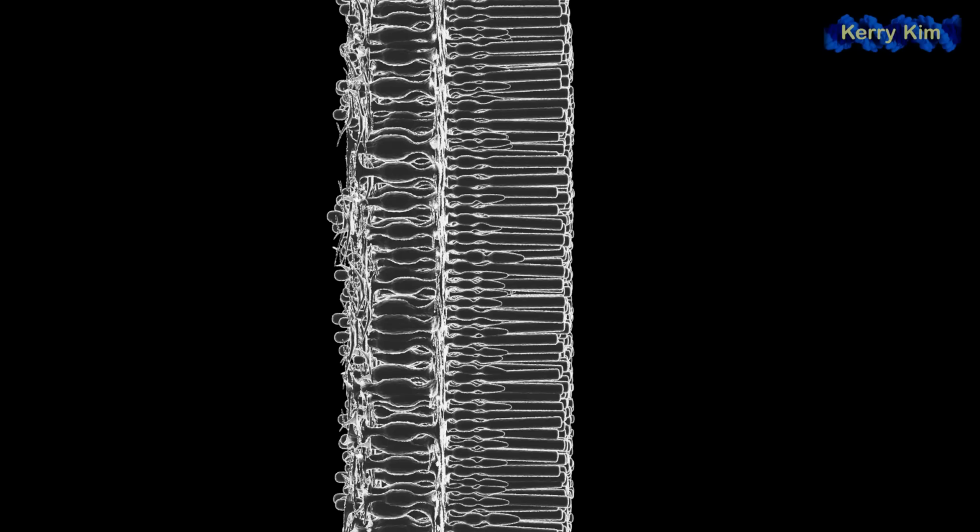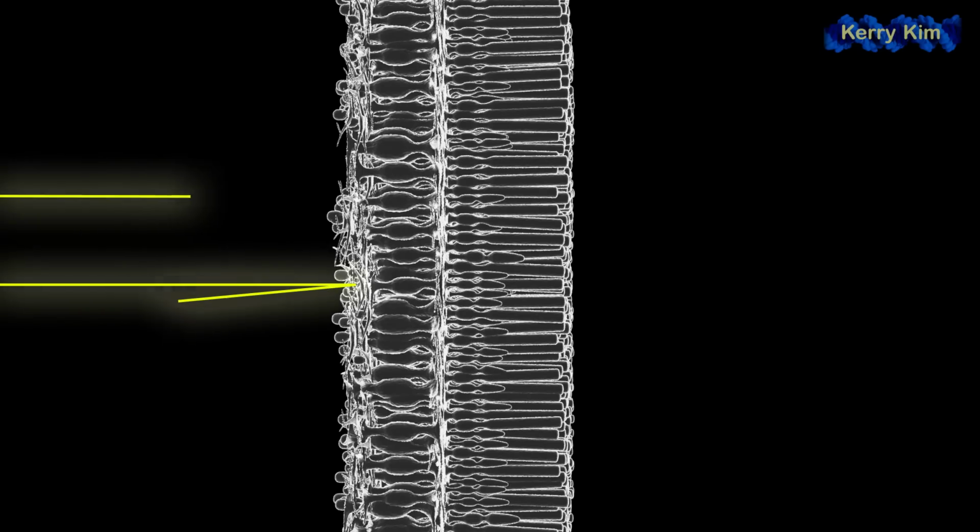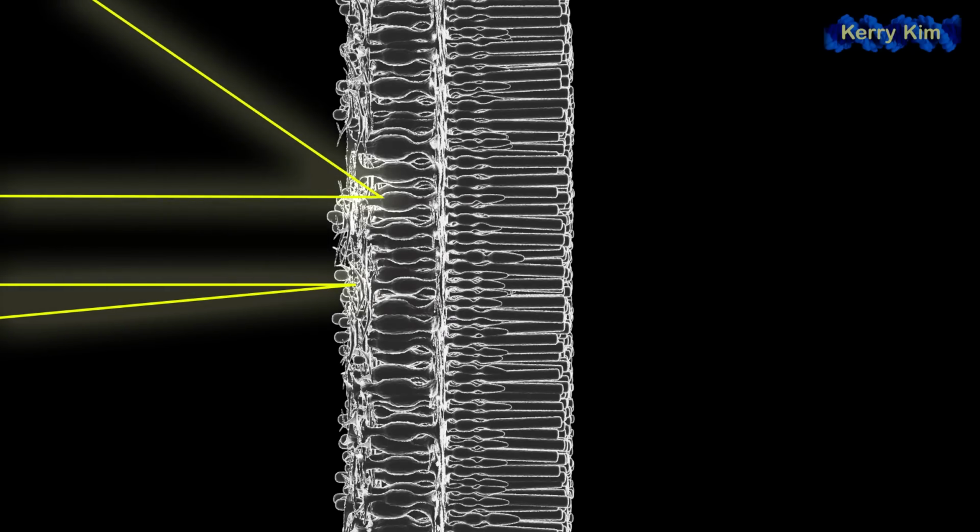Notice that rods and cones are on the back side of the retina, and light passes through several cells before reaching the rods. These cells can block some of the light. It's kind of like having a camera with some wires and electronics between the lens and the sensor or film. However, all vertebrate eyes are arranged this way. Despite this, our eyes are astonishingly sensitive.